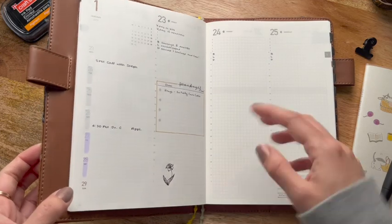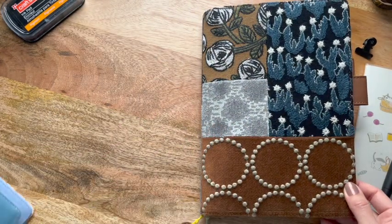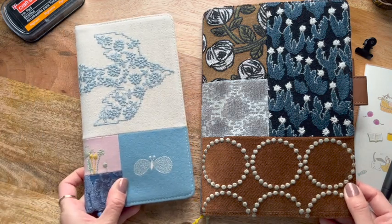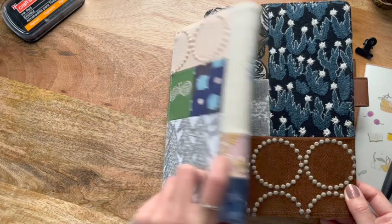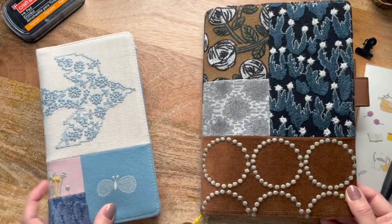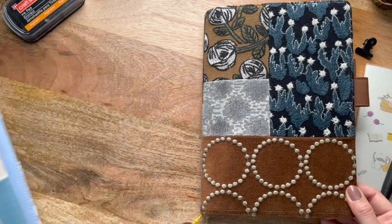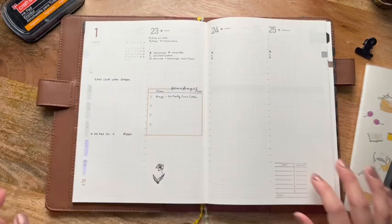Before we get right into talking about the rest of the spread, I wanted to share with you all that I got complementary covers for my Weeks and my A5 size Take a Note for '23, which I absolutely love. I think they complement each other pretty well. They're not exactly the same, not too matchy. They're so soft and definitely have a handcrafted feel to them, which I love.